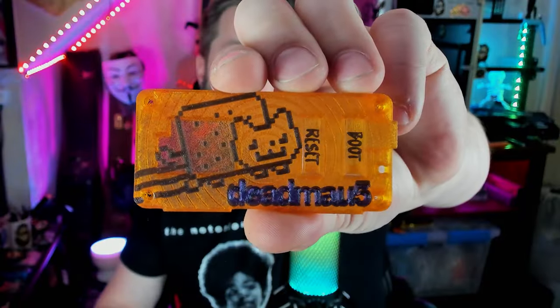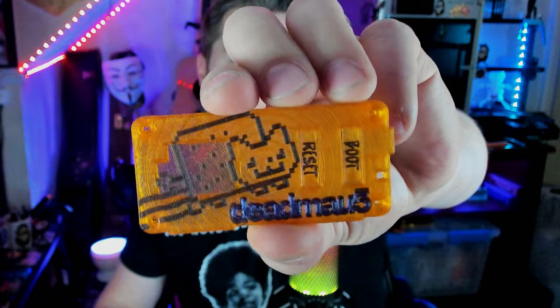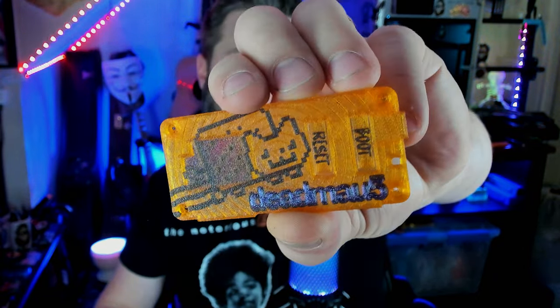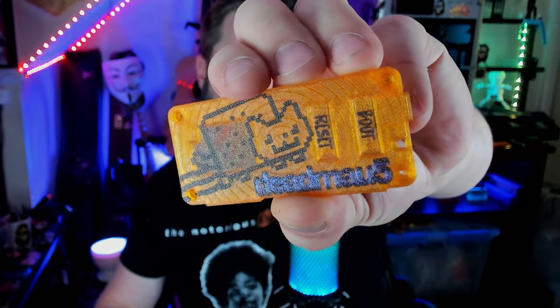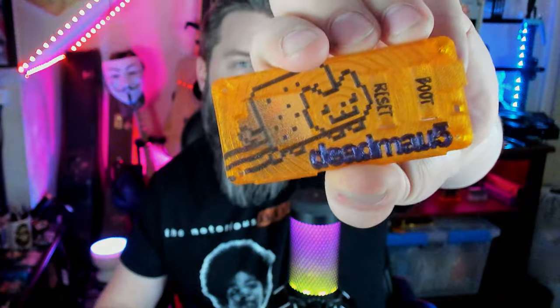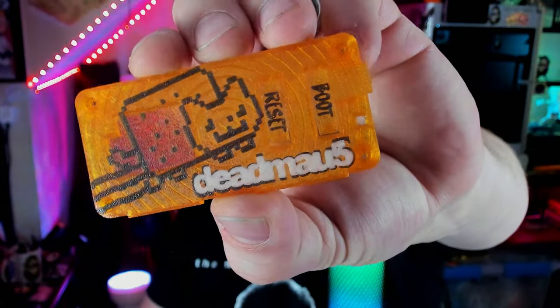Now, I had mentioned before that I printed a ton of these, so let me show you the ones that I still have to show you exactly my process. So this is the first one I made. It's got all black for the Nyan cat, and then I have this color shift purple that I did deadmau5 in. One of the problems is it doesn't have great separation. It's kind of just dark. So I'm like, all right, I can do better. So that brings us to this guy right here.